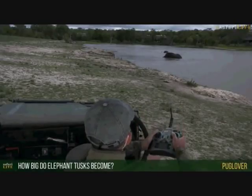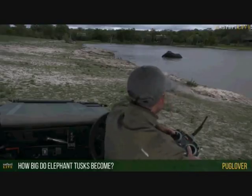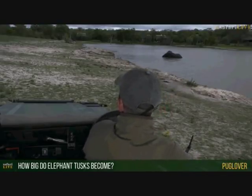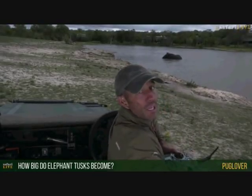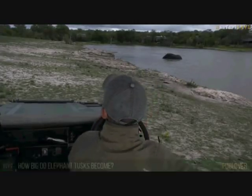Now, pug lover, I'm assuming you don't mean the pug dog, surely. Really? Pug lover, you want to know how big elephant tusks get? Much bigger than the ones we've got on those ones.